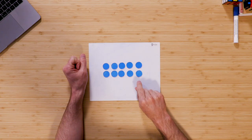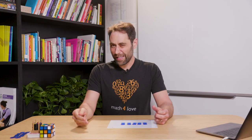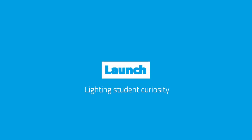You want to gather counters for students to actually play this game, as well as something for them to write on. As with all rich tasks, we want to think about how to launch to light students' curiosity, how we'll keep them in productive struggle, learning as much as possible, and how we'll wrap up the activity to help them gain ownership of what they've learned. Let's look at the launch.